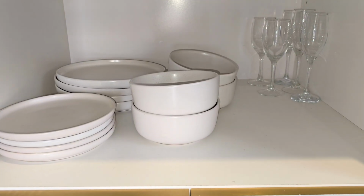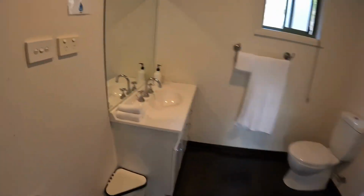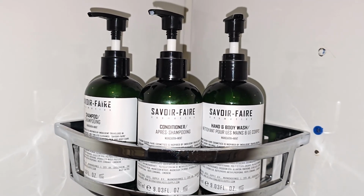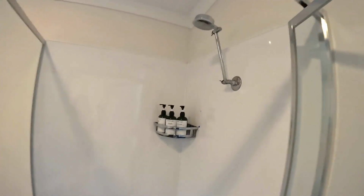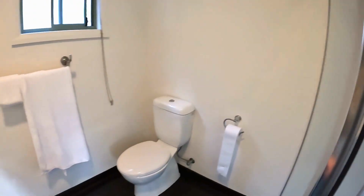So that's quite handy. And then the bathroom, I really love the soaps that they've provided. It's really good quality. I feel like my hair's nice and well maintained now. And yeah, you can see there's heaters in the bathroom as well. There's a really good pressure from the water in the shower head. And then obviously your toilet as well.